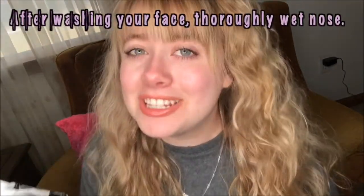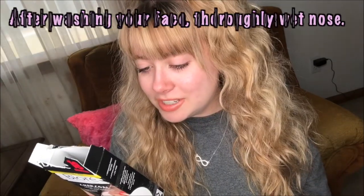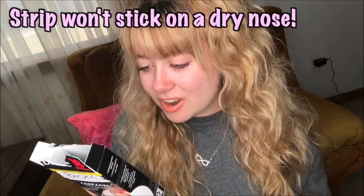Step number 2. After washing your face, which I did off camera, thoroughly wet nose. The strip won't stick on a dry nose. Aw, man, I didn't wet my nose. I washed it, but I didn't. I mean, I did wet it, but then I dried it. I'm gonna go wet my nose. Very random. I'll be back. A few moments later. I wet this washcloth, and I'm just gonna wet my nose.